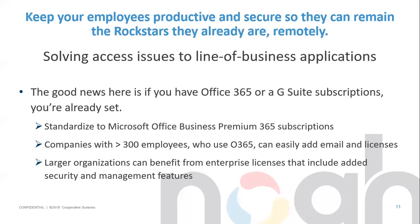So the good news here is that if you have Office 365 or a Google Suite subscription, you already have that in place, and you're already set from a communications perspective and an email perspective and a chat. And if you use Teams within Office 365 from a collaboration perspective on files and data. So standardizing to one of these platforms is certainly recommended.